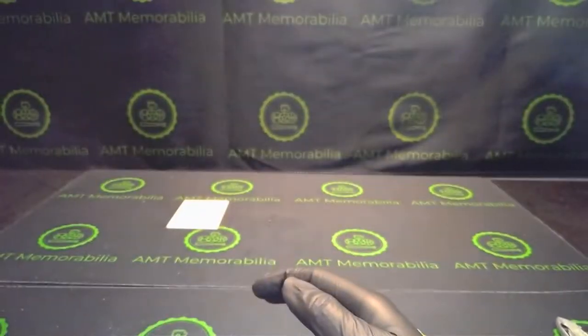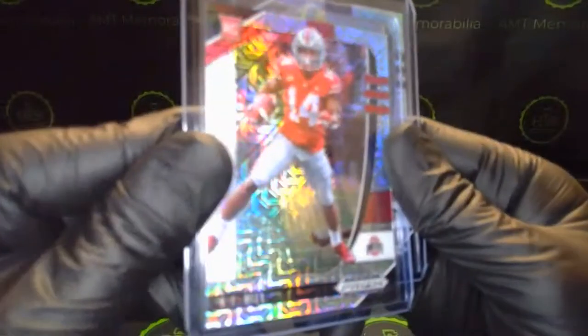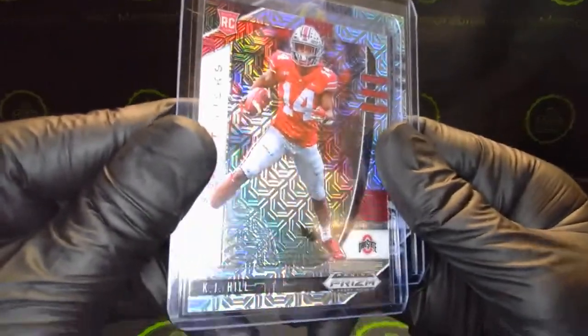Parallels numbered to 75. Brett Favre, Jalen Hurts, Cooper Kupp, Brian Lewerke, Leonard Fournette, Cortland Sutton, Eno Benjamin, Nick Bosa, Xavier McKinney, Emmett Smith, Jarrett Stidham. Two mojos out of 49: KJ Hill and TJ Hockenson.